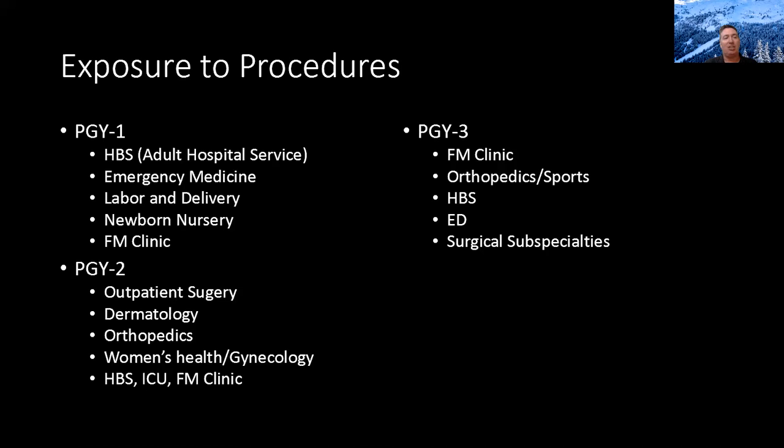The ACGME expectation is that all intern procedures are proctored, or actually I don't know if that's a requirement of theirs or if that's how we outlined it in our procedure guidelines. So a first-year resident can get signed off. The expectation, though, is that all procedures in the intern year are supervised. And then once you hit the PG2 year, the supervision guidelines change. So I hope that answered your question.